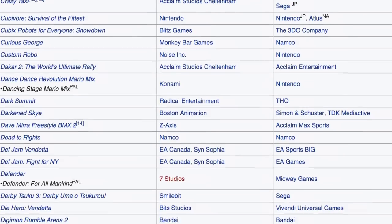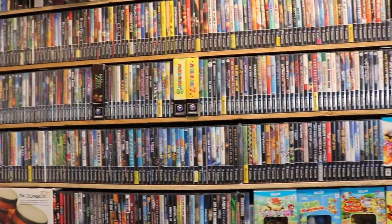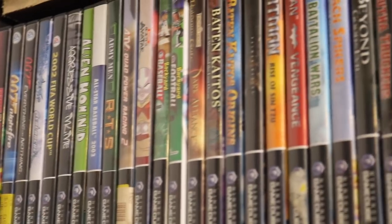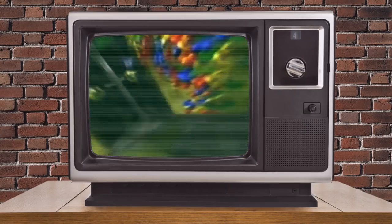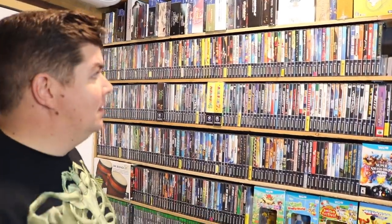The GameCube had 591 games in its library. I've got about 350 of those titles right here in physical form. When I think about the GameCube, I think about going from that jump from the 64-bit, 32-bit era into this. I got really into collecting games for the system, especially over the past 5 or so years.